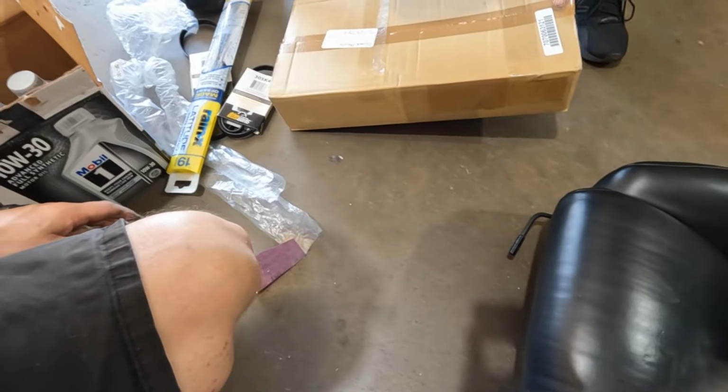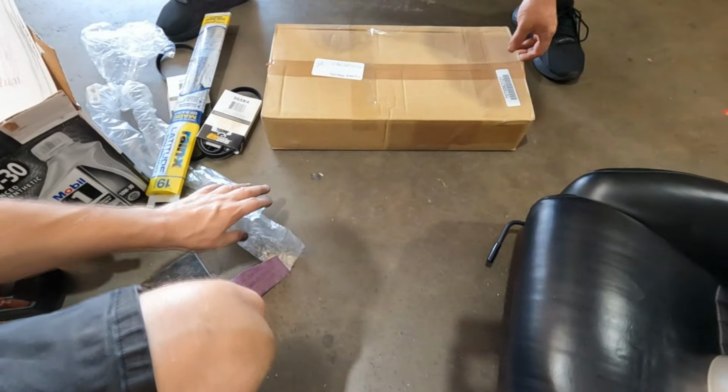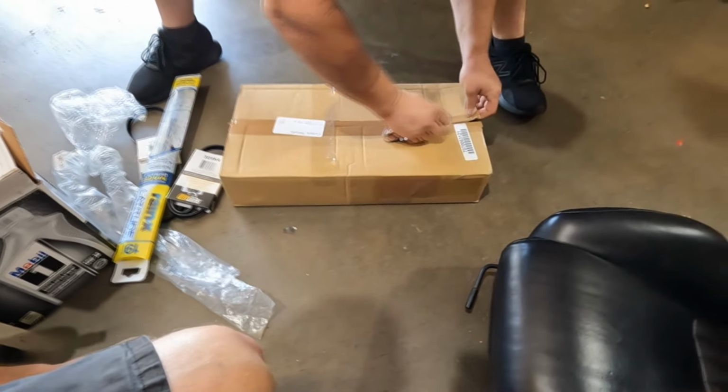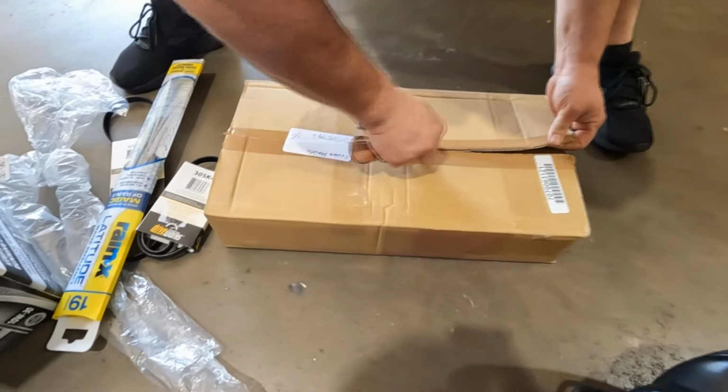12310P73A00. Yeah, the receipt says A72A00. Okay, fingers crossed this is red. If not, we have a generic black valve cover and it's not what we're looking for. Drum roll, please.